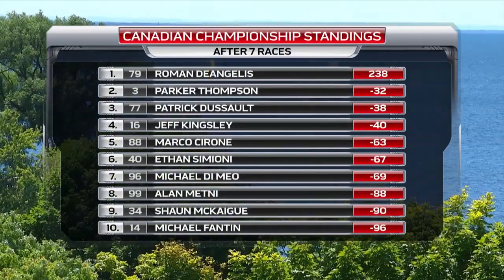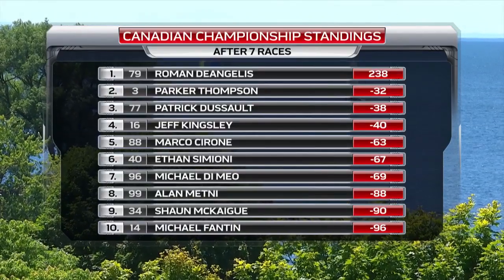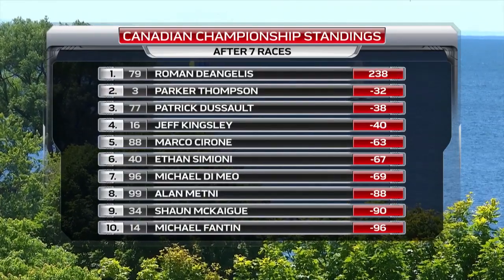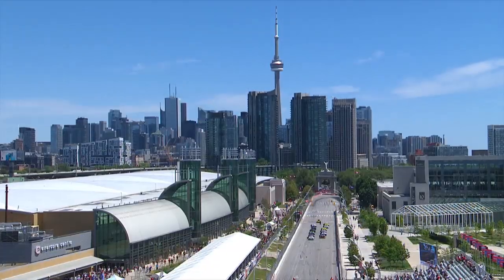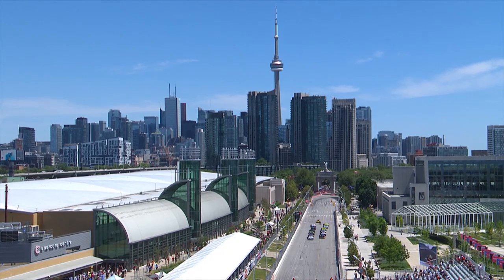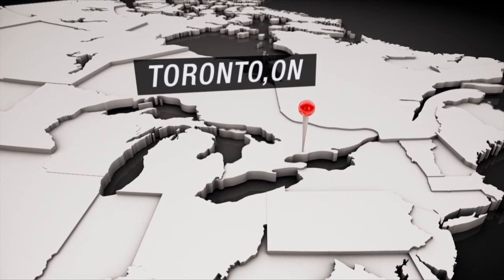Yeah, well, with 6 wins, you can really rack up the points. But there's a great battle for second between Thompson, Dussault, and Kingsley. And we should mention, too, that the 88 of Marco Cerrone is leading in the Masters Championship. And that's an important race to watch within the overall race here today. And, you know, Marco, he is in the Masters class, but he's also mixing it up with these young guns as well. He was second quickest in practice earlier this weekend.